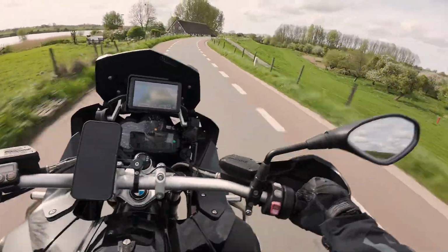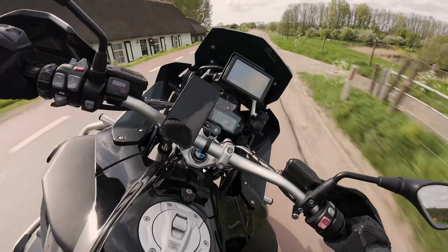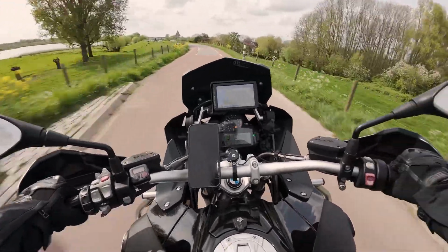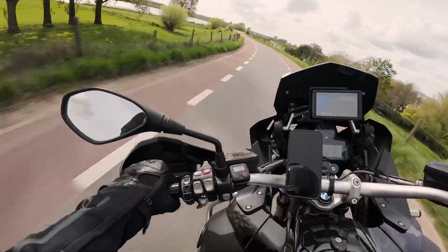This is such a nice bit of road. Sorry, man. I like your house, and I'm sorry for the noise, but those were some nice twisties. And twisties, you always need to use. Hello, sheep.